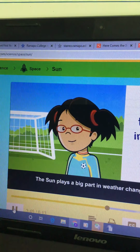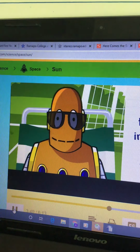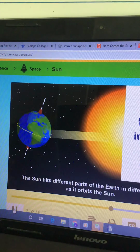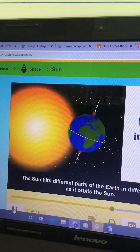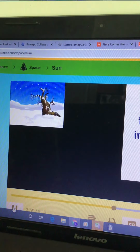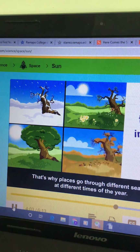The sun plays a big part in weather changes. Earth is tilted at an angle. The sun hits different parts of the earth in different ways as it orbits the sun. That's why places go through different seasons at different times of the year.